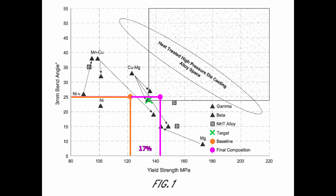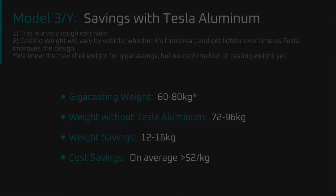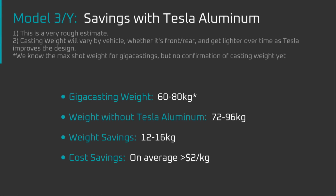This would allow for castings that weigh and cost 17% less than those made with the baseline alloy. For each Model 3, that would mean a weight reduction of up to around 14 kilograms and a cost savings of more than $30 at the materials level. This doesn't include other savings from skipping the coating and heat treatment steps.